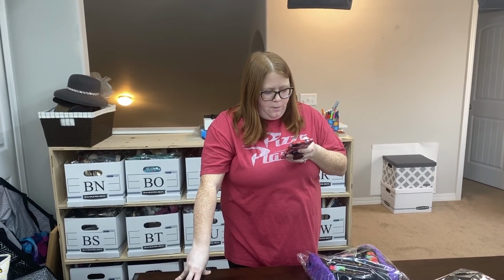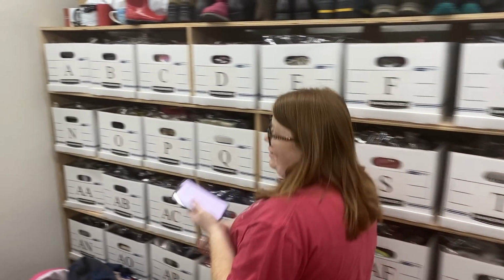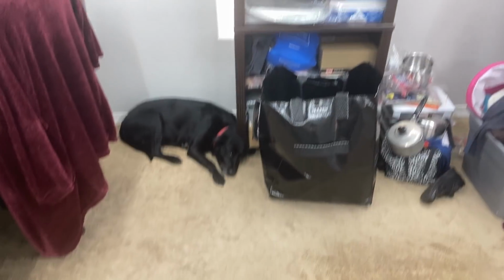Then we had a couple Poshmark sales. So this next one is in box A. One day we won't have a pile right here. This is all not a permanent fixture except for Reese there.